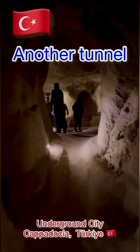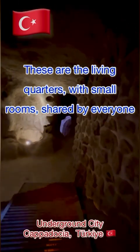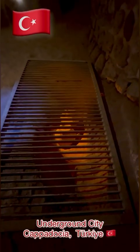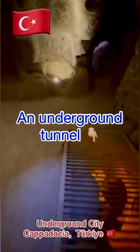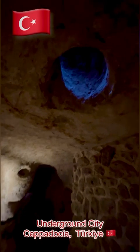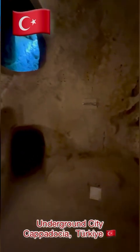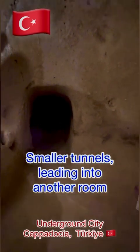We are heading into another narrow tunnel. So here we are in the living quarters. As you can see, there are more living spaces for the inhabitants to sleep, rest, and even hide in. There are several holes underground that lead to other tunnels or rooms or passageways. Here is another shaft allowing air into the living quarters. There are small, narrow spaces everywhere. Here is another narrow entrance leading into another room. There are several of these on every level.